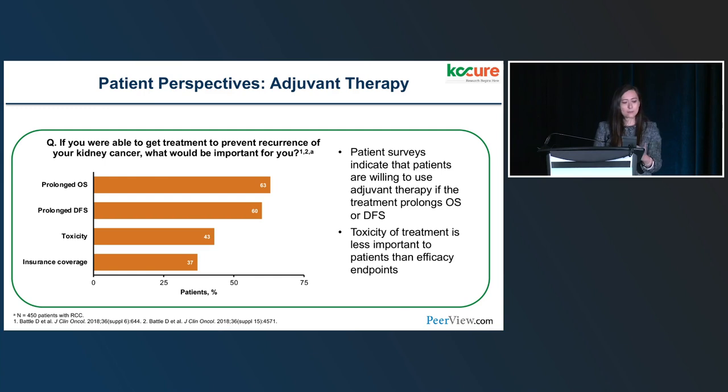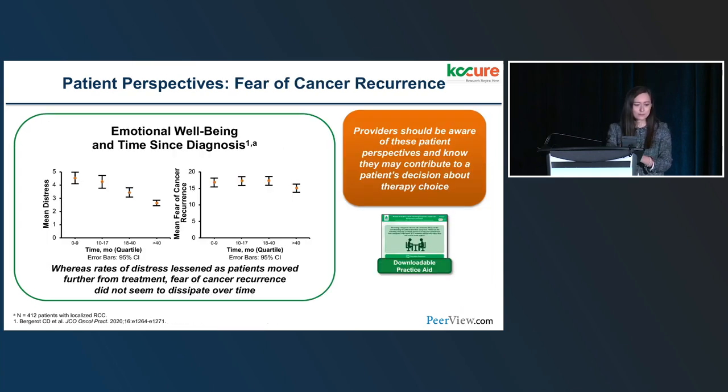Interestingly, I thought that a lower percentage, 43% of these patients, cared about the toxicity of the treatment, and a still lower percentage, 37%, cared about whether insurance covered these treatments. And so patients are willing to use adjuvant therapy if the treatment prolongs overall or disease-free survival, and toxicity of the treatments is perhaps less important to patients than the efficacy endpoints.